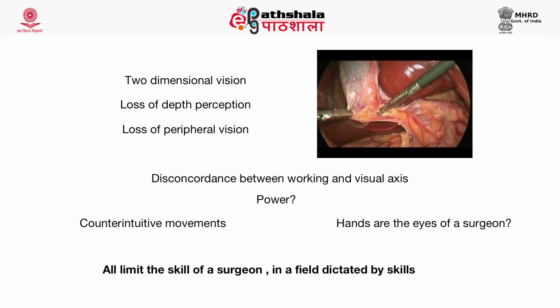Also, if we are going to talk about the vision which is available on the panels, no matter how good it might be, it's still a two-dimensional vision. Secondly, there is no depth perception because it's not a 3D vision. Also, it's a circular vision, so there is loss of peripheral vision. We are not able to see whether our instrument is coming from the side or not, and we are not able to see other components of the abdomen. We are only targeted towards a single field. Also, many times in many operation theatres, the panel is located somewhere else, whereas the direction in which the surgeon is operating is somewhere else. So there is discordance between the visual axis and the working axis.